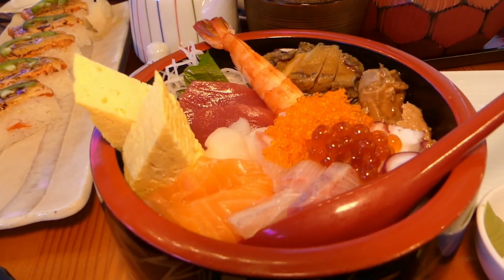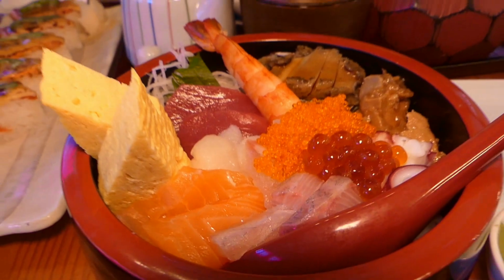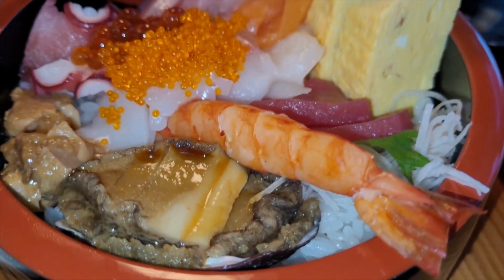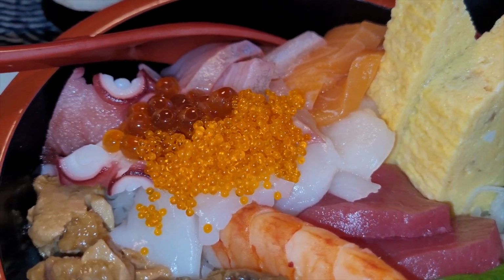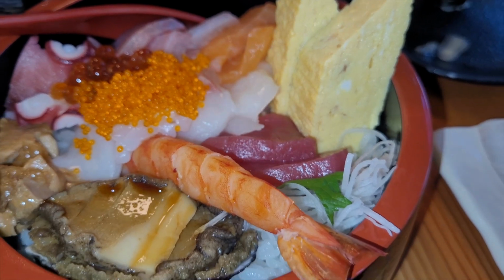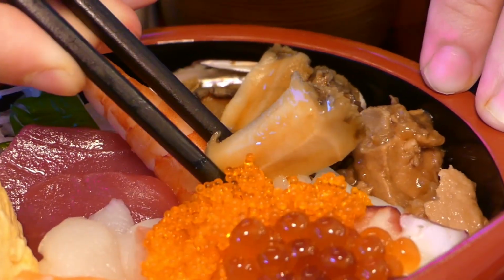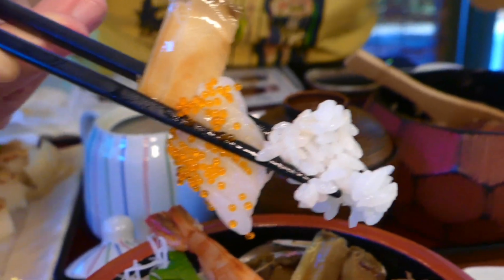Now we can't forget, there's one more dish. It's here, it's the chirashi bowl, and this chirashi bowl is really pretty. Just look at all the seafood in there. What's really cool too is there's an abalone. So some tuna, some abalone, a whole bunch of other fish. And then of course some tamago, some eggs. Oh, what's great too, okay, since we're kind of sharing this, is the abalone's cut up. Oh, look at that. Perfect.